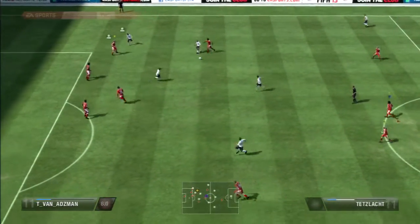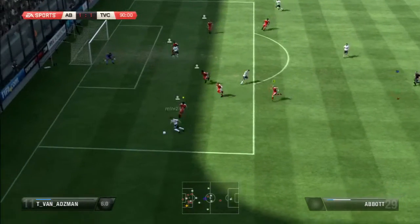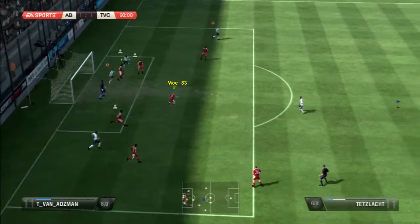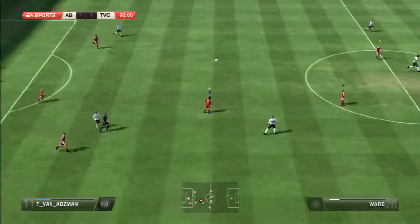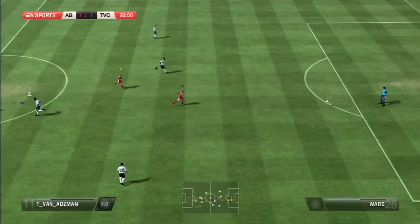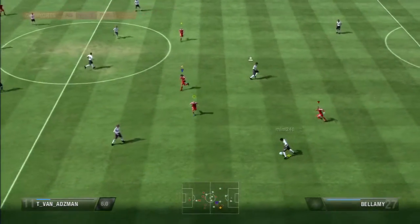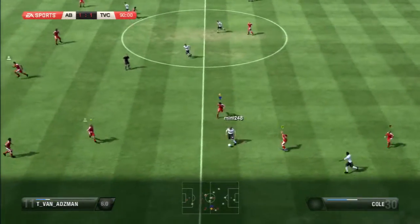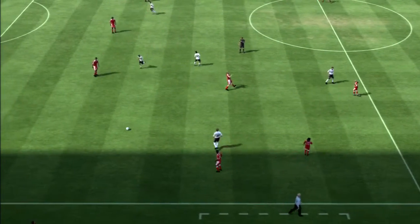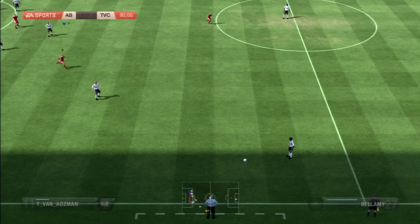Striving really hard for the goal that surely will give them the victory here. Time is against them. He's going to cross it. Well, that's what defenders are there to do, I suppose, but it could have been a better cross. Free kick given, and it is very late in the day here.